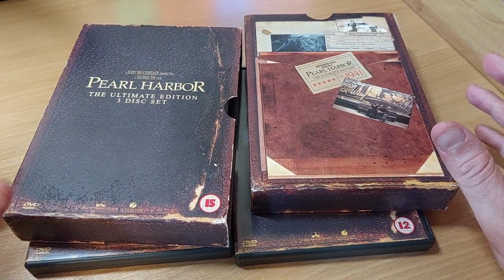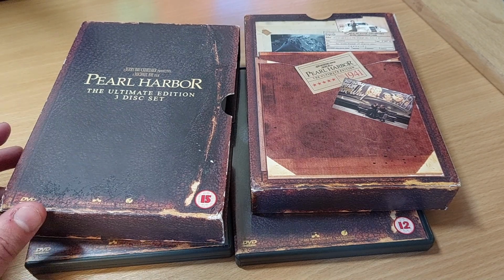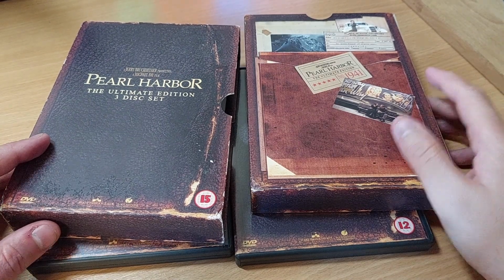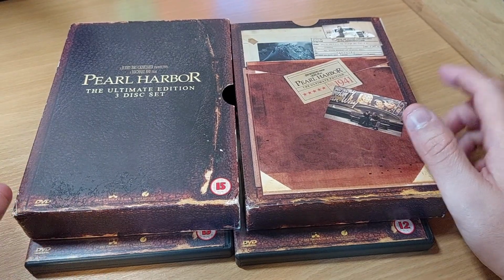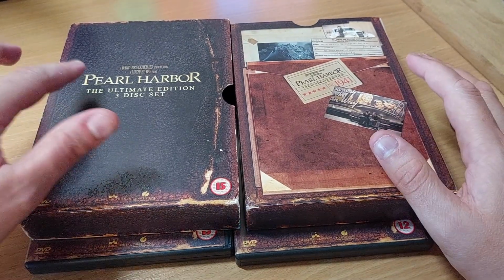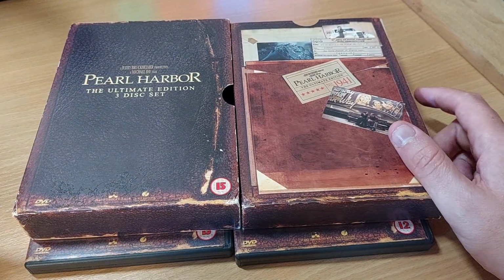So I did see, because I've been racking my brains thinking, what are the coolest box sets that I could possibly do videos on that don't cost a crazy amount of money, because I don't have any. And I saw the cover art for this, and I'm like, well, it's the same cover art that I remember the director's cut being on.